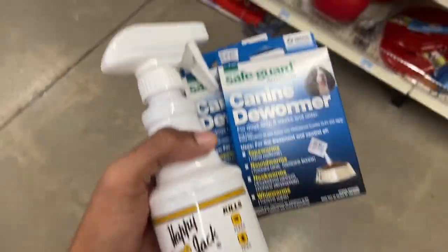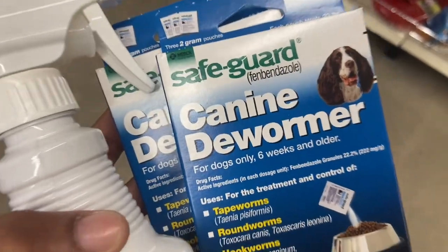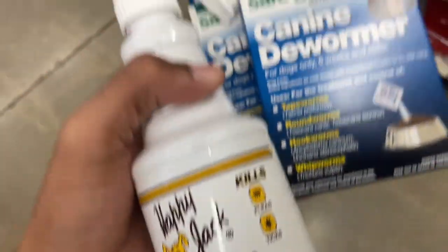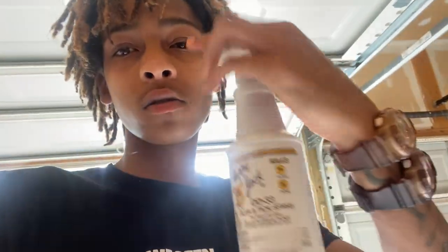So guys, this is what I went with. In the previous video, I told y'all King Dewormer Safeguard is the brand I use for the dewormer. And I grabbed some flea and tick spray. So guys, we just now getting back to the bulls. I think I'm gonna use this first, then I'm gonna feed them with the dewormer in it. You feel me? We're gonna de-flea it first.